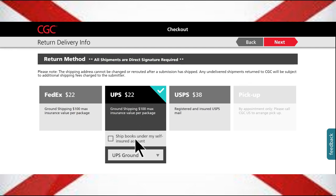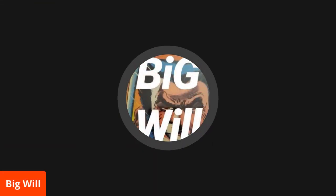Or if you notice, when I click on the UPS, it allows you to ship books under my self-insured account. I don't have one of those. But if you do, that would mean you could be insured that way, I assume. I don't know. I don't have one. But I'm going with UPS anyway because the $100 max doesn't really affect me. I'm covered with these, and none of them are that expensive. So let me take this off stream one more time and make sure that we're good to go when I click next.